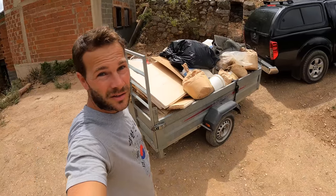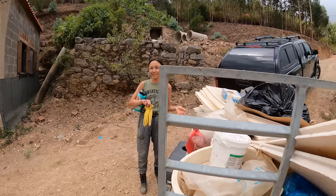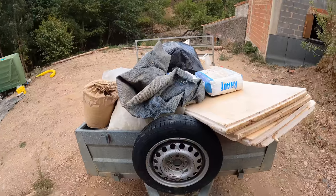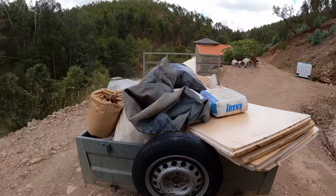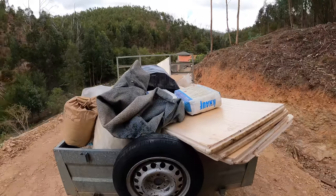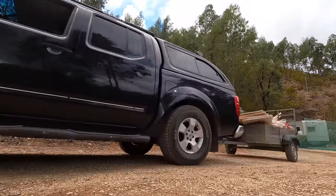All right, I think we're ready to take this load. Here's our trailer, chock full. Here in Portugal, we do not have a garbage service which comes and picks it up on Thursday mornings or whatever day of the week. We have to go and take this to the dumpster, just like we have to take our own recycling. But to be honest, it's pretty satisfying. You just feel like it's part of your duty as a human. Am I saying that right?